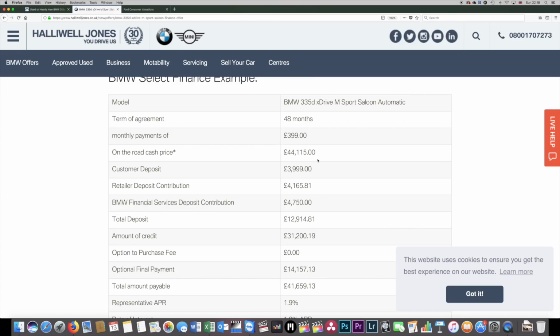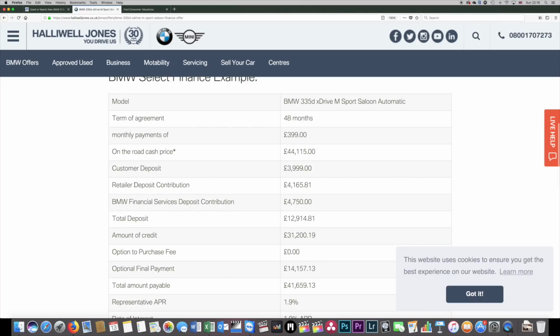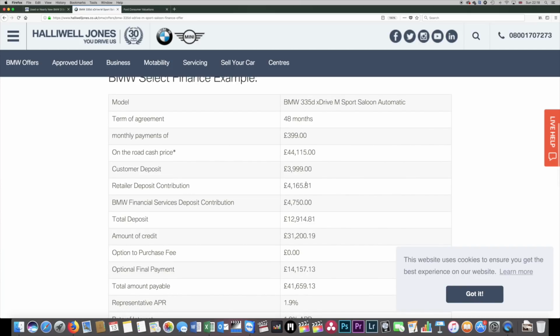Well, it's 44,115, which is their recommended retail price, and we're going to take off the retailer deposit contribution, which is 4165.81, and the financial services deposit contribution, which is 4750. So that gives us a purchase price of 35,199.19. Now, again, this is a standard offer, so you'd probably get a better offer than this, but I'm just going on what the website says.